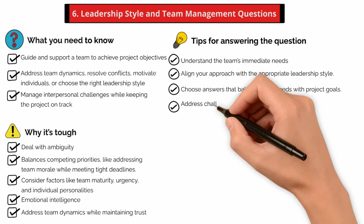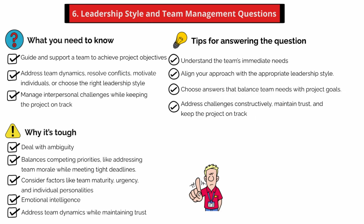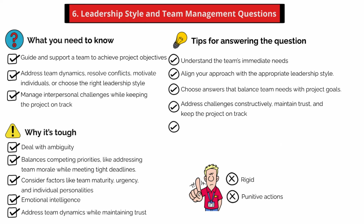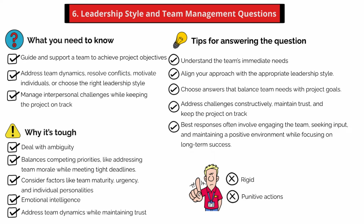PMI favors solutions that address challenges constructively, maintain trust, and keep the project on track. Avoid rigid or punitive actions and prioritize open communication. The best responses often involve engaging the team, seeking input, and maintaining a positive environment while focusing on long-term success.